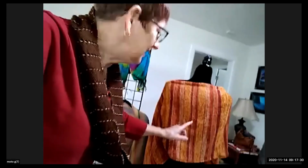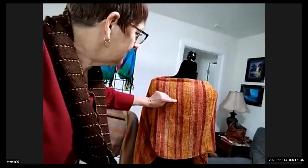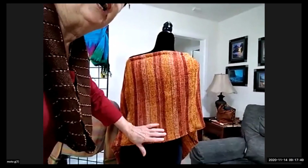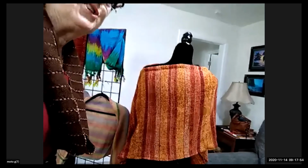That is a dark gold, a light gold, a burgundy, a rust, and then these little polka dots in here, that's a pure silk yarn that is kind of a creamy white, and it variegates. It goes into kind of an apricot color and a really, really light brown, almost like a tan. So it adds a lot of interest to it. I'm going to make more of these because they fit more different types of sizes.